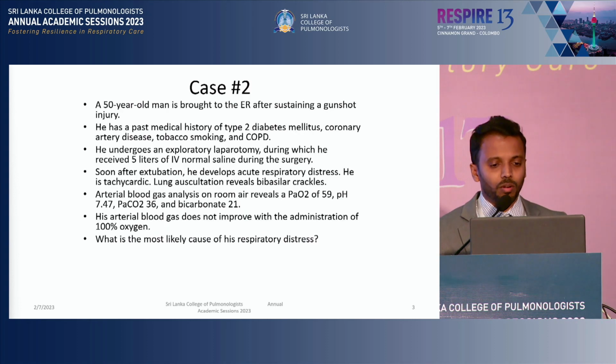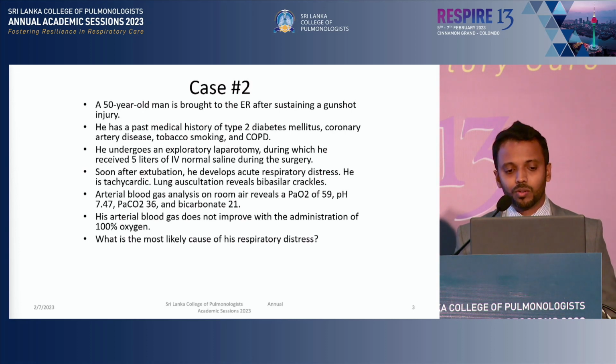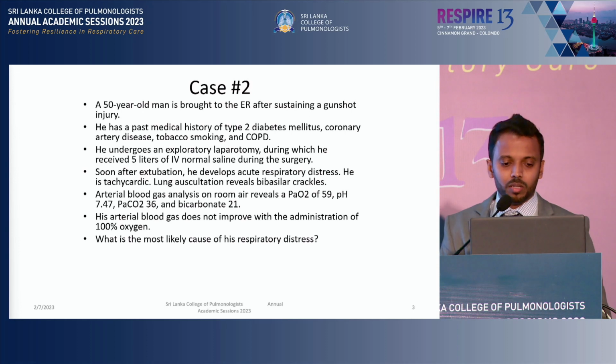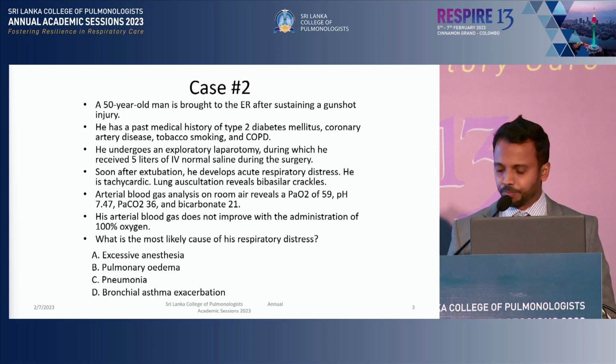The second case, a 50-year-old man is brought to the ER after sustaining a gunshot injury. He has past medical history of type 2 diabetes, coronary artery disease, tobacco smoking, and COPD. He undergoes exploratory laparotomy, during which he receives 5 liters of normal saline. Soon after extubation, he develops acute respiratory distress. He's tachycardic. Lung auscultation reveals bibasal crackles. ABG on room air reveals PO2 of 59, pH of 7.47, PCO2 of 36, and bicarb of 21. Importantly, his arterial blood gas does not improve with the administration of 100% oxygen. The question is, what is the most likely cause for the respiratory distress? Again, I have given you a few options to select.